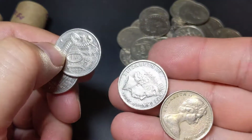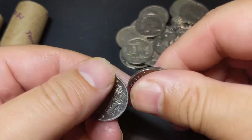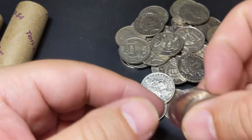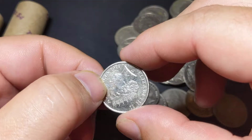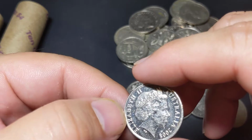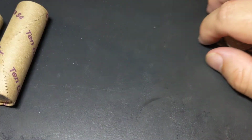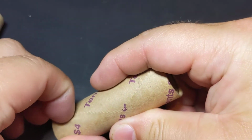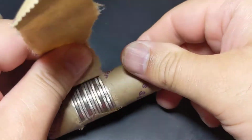Alright, we're almost getting to the end of this particular roll, and yes, we haven't found any 2011s as yet. I do have a fairly good hit rate of finding 2011s. I know people in other areas of the country really struggle to find them. I've been fairly fortunate in the area that I live that there must have been a lot put into circulation in my area, and they've possibly stayed in my area.